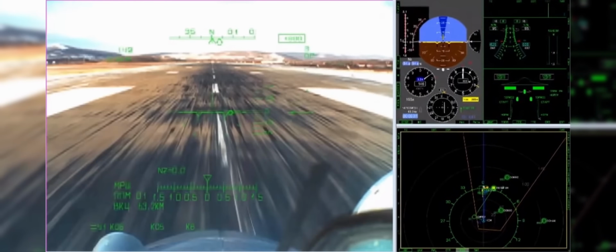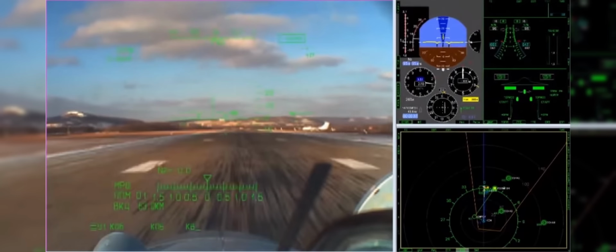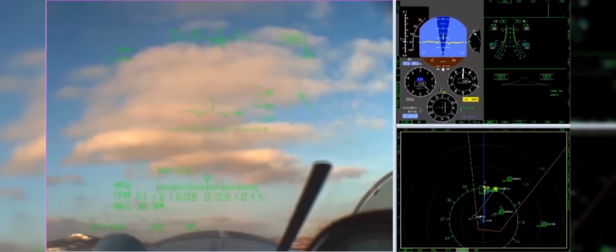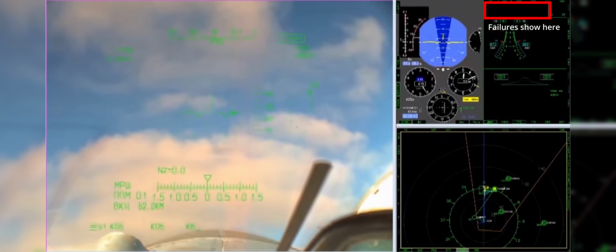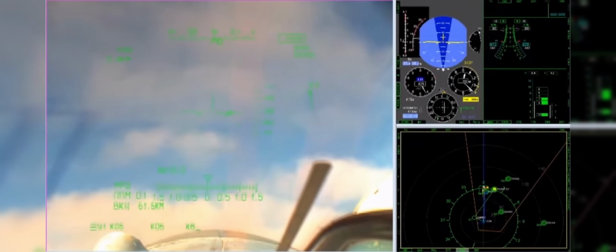So you just heard Rita there, that's the Russian version of Bitching Betty, and she gives out any sort of warnings, etc. Sometimes fairly normal messages as well, so in that case it was monitor the HUD display, but there is no failures or anything coming up at this point. So he's just taken off, he's put the gear up, and at this point the aircraft pitches up abruptly.